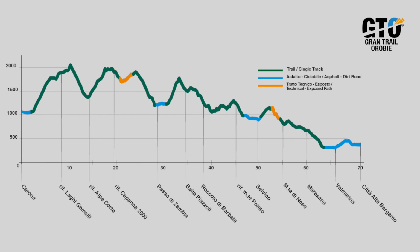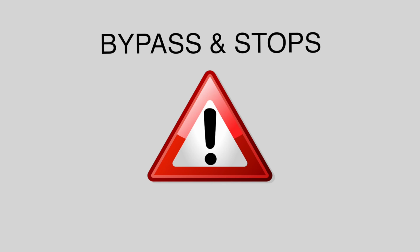In case of bad weather conditions, the race direction could activate bypasses along the course to safeguard the safety of the athletes. If conditions are not good, the race could be suspended temporarily or definitively.